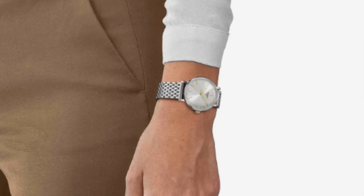So watches, even though you might not have some that have been passed down, you can still achieve that look and you can pass it down to future generations. Here's another one from Tissot.